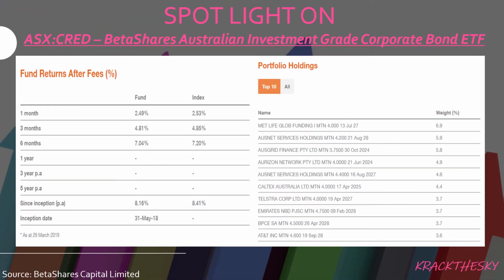Quick overview, performance since inception hasn't been too bad. It's only been running just under 12 months, so you've got 8.16%.